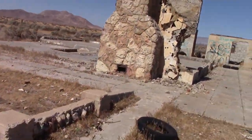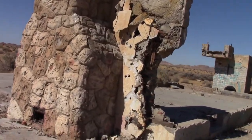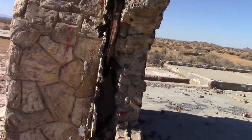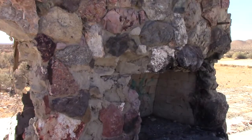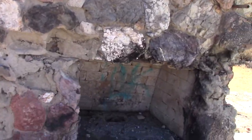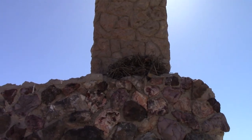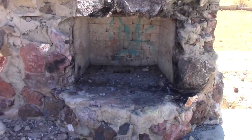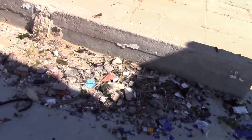There's a pretty nice fireplace here. This is very interesting. Of course, it's all shot up, people shooting shells in it and doing lots of damage. Lots of trash. Oh, there's a big old nest up there of some sort. I don't know what that is. Anyway, this is a nice little fireplace. You can see all the trash around here. It's just awful. It's going to be really kind of difficult.